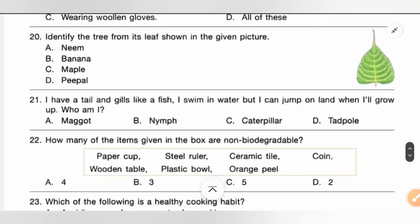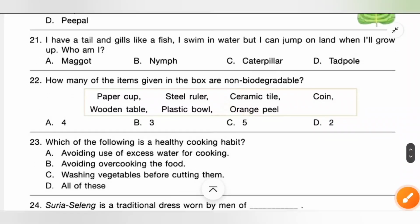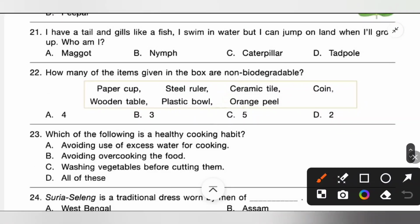Now, 21. I have a tail and gills like a fish. I swim in water, but I can jump on land. When I grow up, who am I? Option A, maggot. B, nymph. C, caterpillar. D, tadpole. So, tadpole is the young one of a frog. It hatches from an egg in water and has gills and a tail like a fish. When it grows up, it turns into an adult frog that has four legs, no tail and no gills. So, it can jump and hop on land. So, option D is the correct answer.